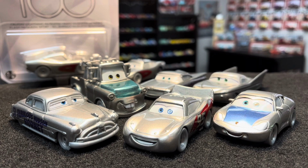I might actually hit up Walmart right now and go check the pegs and see if they have Case D in yet, because I've heard from some other Canadian collectors that they have gotten in Case D of 2023 singles. So, yeah, I'm gonna go do that.